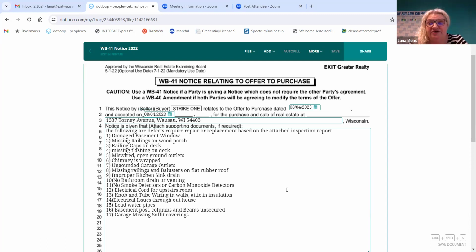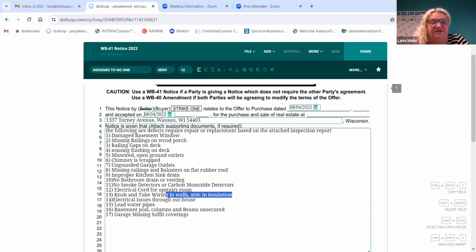Now, this one we wanted to kill the deal, either fix everything. But the one here that was the crazy one, this will cost them a lot of money, is knob and tube wiring in the walls, attic, and insulation. The buyer wanted it completely out. He did not want one of these. It's out of the basement, it's out of the attic. There's no visible, but it's still behind everything. Well, all this, a house like this that has that is usually plaster and lath.